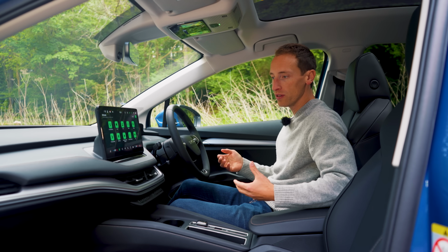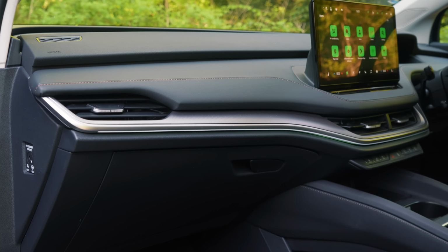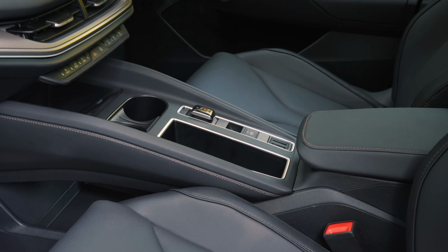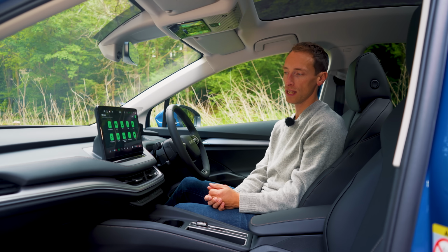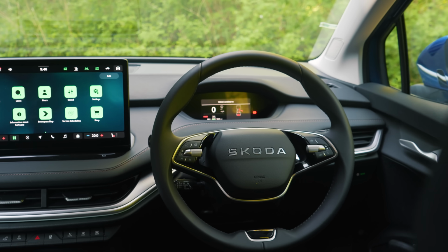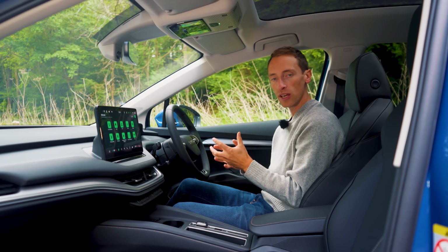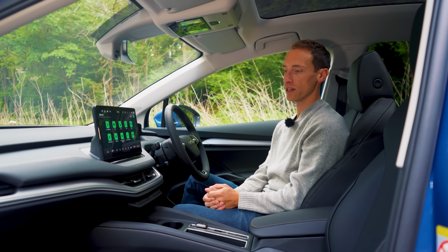And the reason it's so good is because it's got a pretty slick layout, and the materials that are used inside are also very nice, and it all feels really sturdy as well. And you don't have to go for the most expensive version of the Enyaq to get a really good interior, because even if you go for entry-level Loft versions, you still get leather up on the dashboard, and it has this same basic layout to things. But then if you do go up the interior trim levels, things do get a bit plusher, but even still the entry-level car is good compared to the rivals that it's up against.